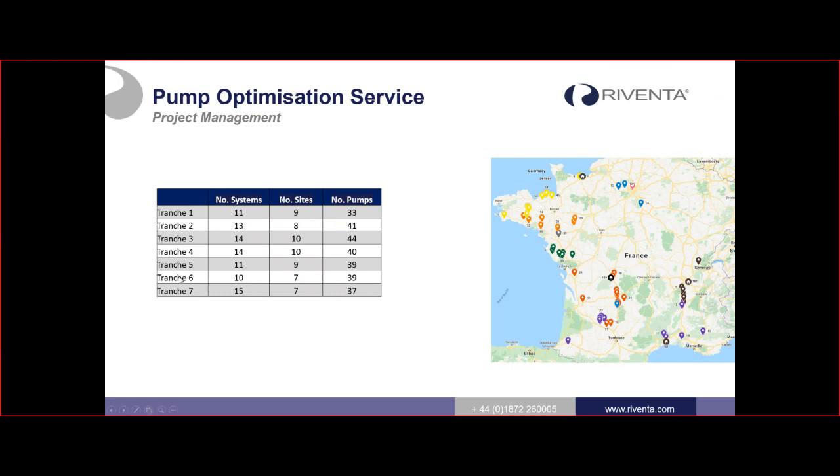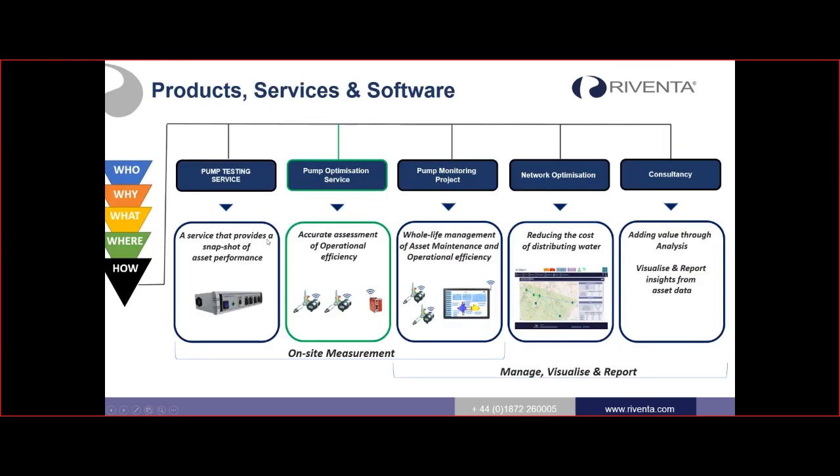In terms of optimizing the actual project, if you can see here, we arranged them in 7 trips, 7 tranches. So each tranche was 2 weeks of work on site and 2 weeks of analysis. The biggest was tranche 3, which comprised 44 pumps on 10 pumping stations. So we were going there in a week and installing each station, each of these tranches was achieved in a week of deploying the equipment. So generally we were able to tackle this in 6 months.